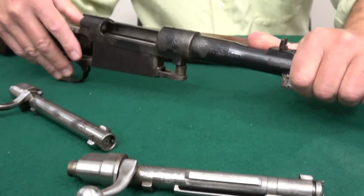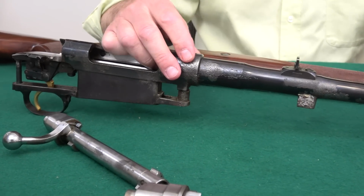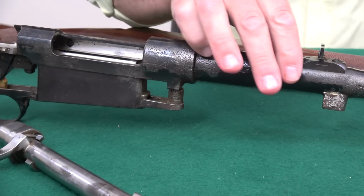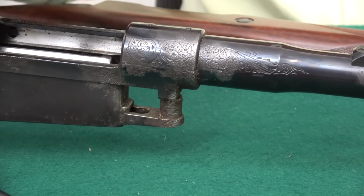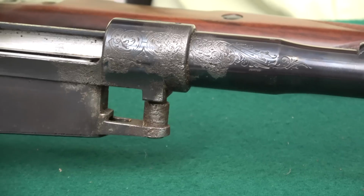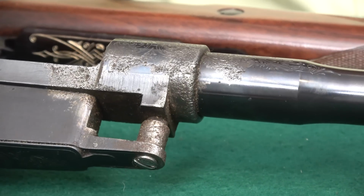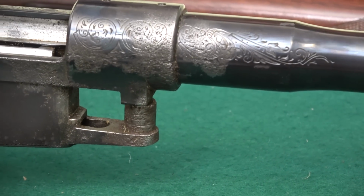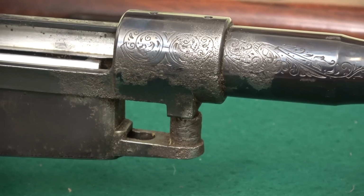Now, here's the other story. So I didn't pay much for this action. You must have noticed by now. This is a very rusted action. And I buy these. I actually look for them. They talk about them as salt wood rifles. So when you hear about a Browning rifle, some of them could be salt wood.